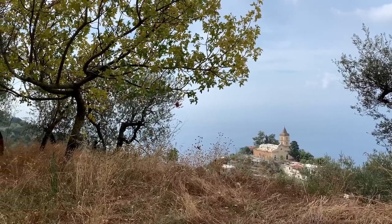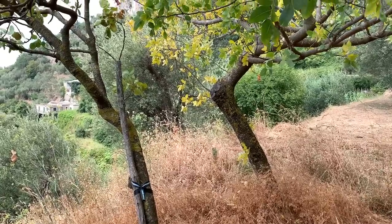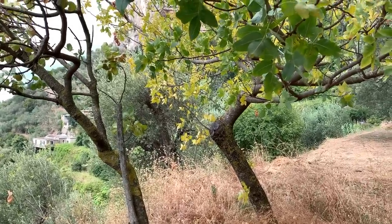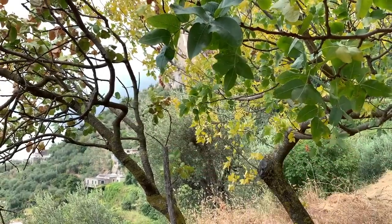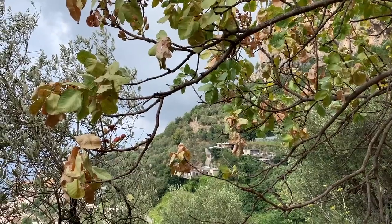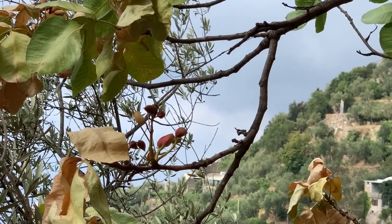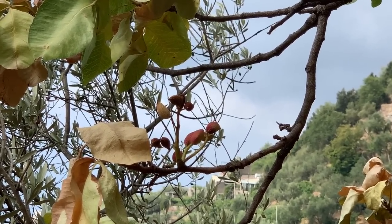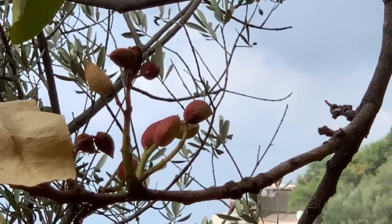Now over here he has a very special tree. These two trees are very special. This one is a male and this one is a female. And they are male and female pistachios. Carlo and I have never seen a pistachio tree before, so this is a new one for us.